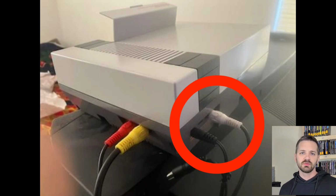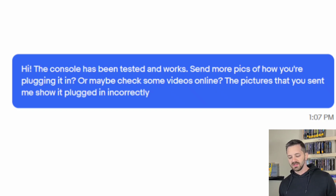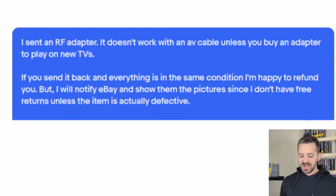So that's what I communicated with them when I got the message. I said, hi, the console has been tested and works. Send more pics of how you're plugging it in, or maybe check some videos online. The pictures that you sent me show it plugged in incorrectly. And then I followed up and said, I sent an RF adapter. It doesn't work with an AV cable unless you buy an adapter to play on new TVs. If you send it back and everything is in the same condition, I'm happy to refund you, but I will notify eBay and show them the pictures since I don't have free returns unless the item is actually defective.